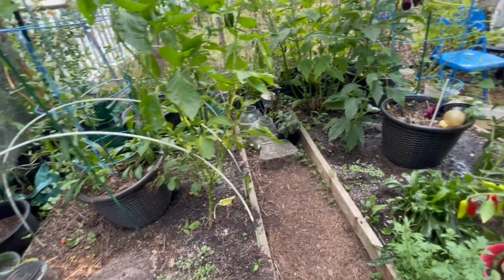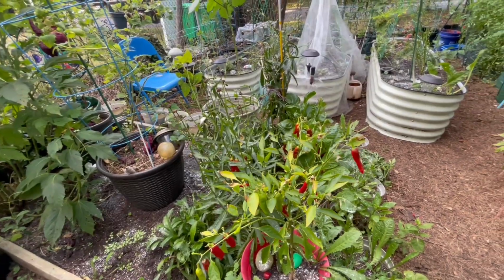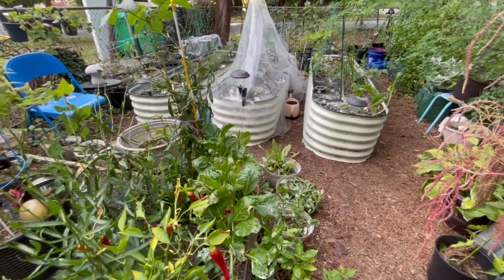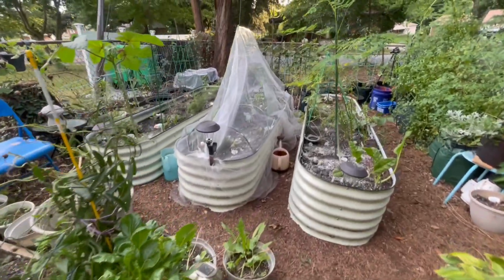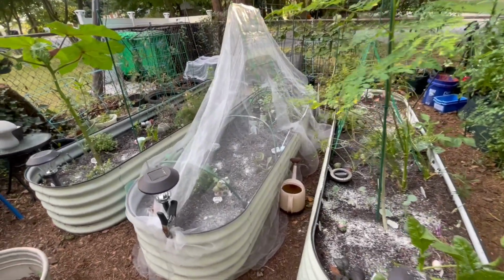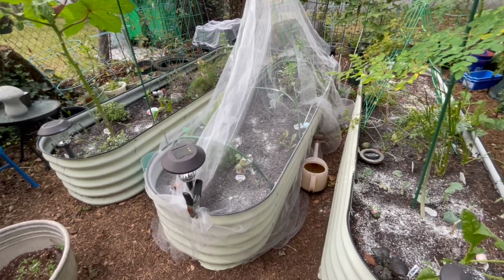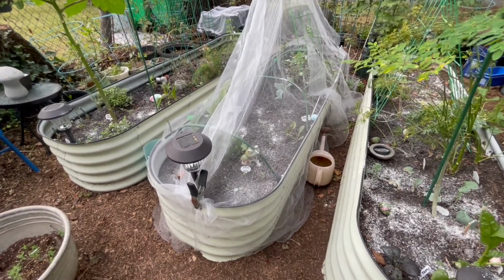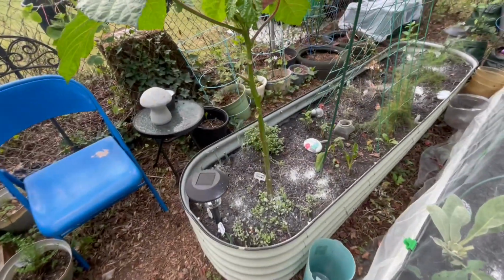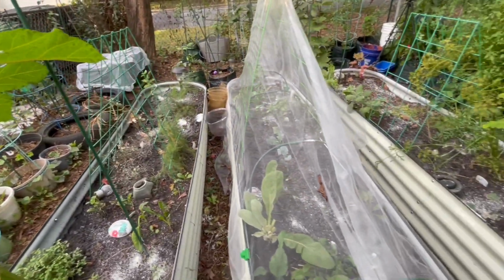Giving you a nice look at what the garden is looking like now in August as we transition from summer to fall. And I really didn't even bother to clean up much. It is what it is. I'm in transition. I'm holding down netting. I'm watering. So this is what the garden is looking like as I work.